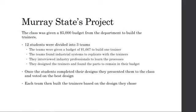Now, this was going on while I was teaching my traditional industrial instrumentation class. So we were still lecturing and we were still doing the labs we could do, but we were very limited in labs because, again, we didn't have the equipment. So I would give students some time during lab time to meet as teams. They met outside of class too. I told them that they needed to find an industrial system that they could replicate with these trainers.